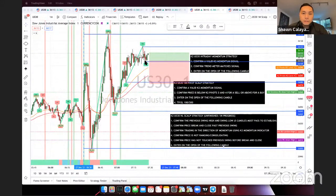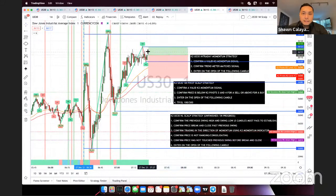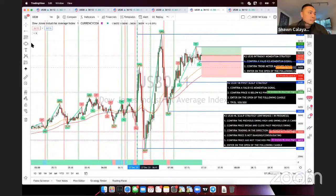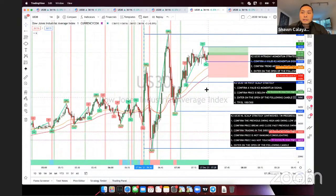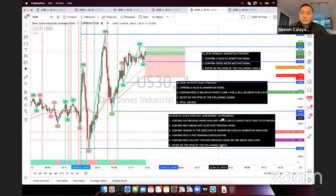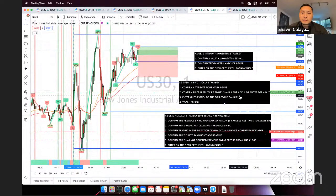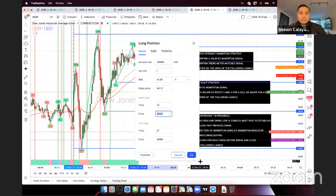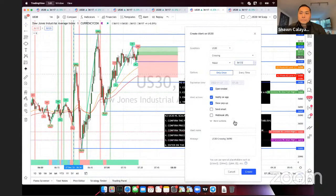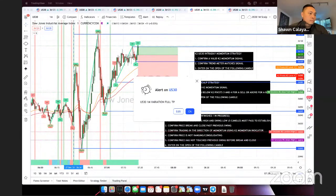Oh, crap, I entered too early. Oh, whatever, I was supposed to enter anyways. So, yeah, there we go. There's a variation right there. I'm in it. I'm probably going to ride this up higher, just like Maddie's doing. I'm going to move my stop loss into profit. So TP is about to get hit right now. Full TP off the variation. That was nice, exactly what we were waiting for.